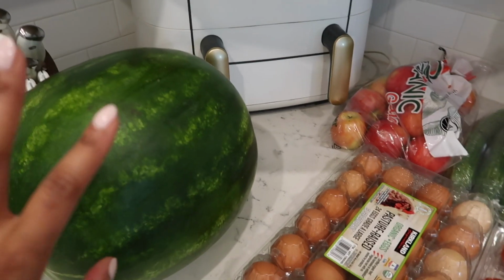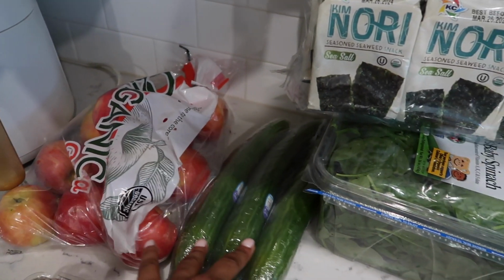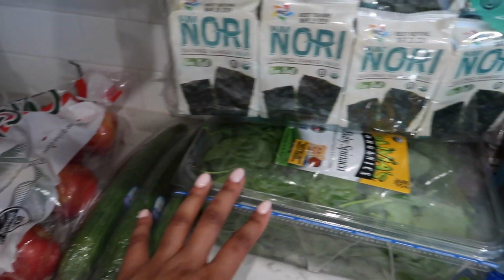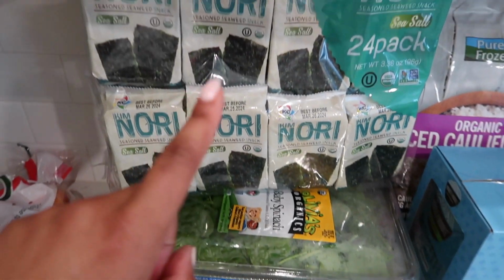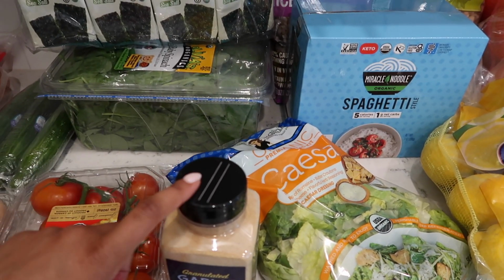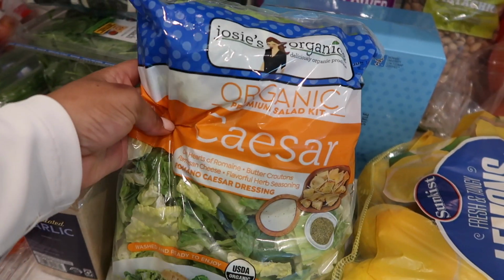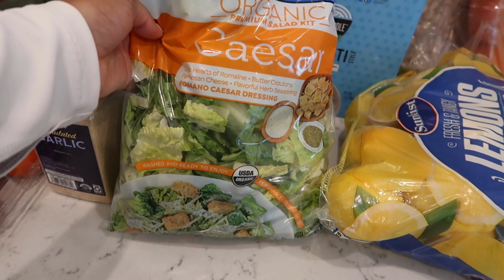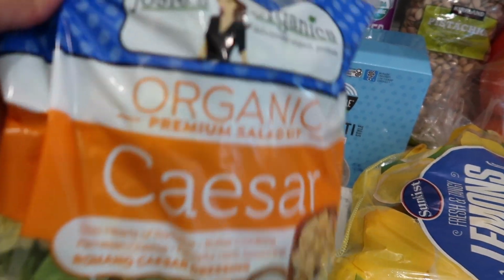So we needed a watermelon, some eggs. Costco has the best deal on eggs. Got some apples for juicing, cucumbers for juicing too. Also picked up a big pack of organic spinach for our green juices. We love these seaweed snacks. We needed some tomatoes for recipes, some more garlic powder to refill my seasoning. I always love picking up a salad kit. I don't use the dressing that it comes with, but I just think it's super easy. We can have a Caesar salad, and I have a healthier dressing that I use.